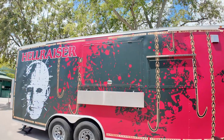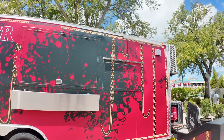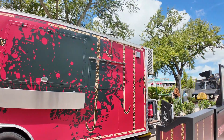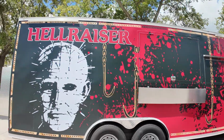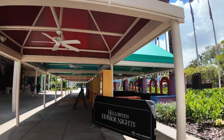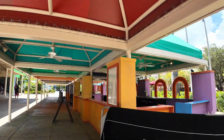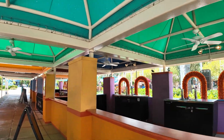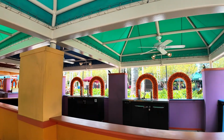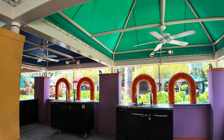Look at that Hellraiser food booth. Or food truck, I should say. And they have the chains and everything. That's going to be pretty cool. And there's Pinhead. Athena came up with a good point. This is obviously where they have food stands also, but it's going to be Dia de los Muertos themed, the Day of the Dead, because look at the flowers. They have the marigolds in the back over there.